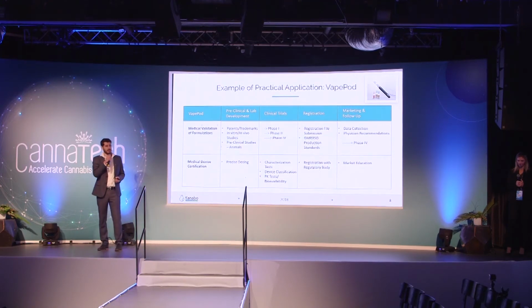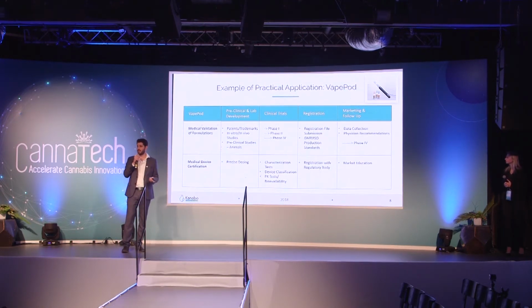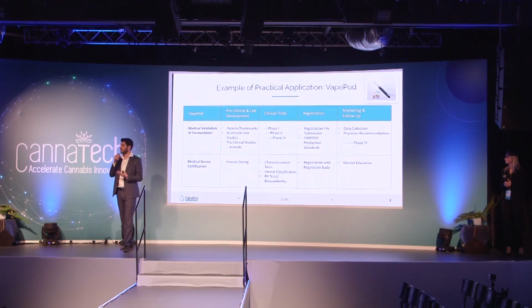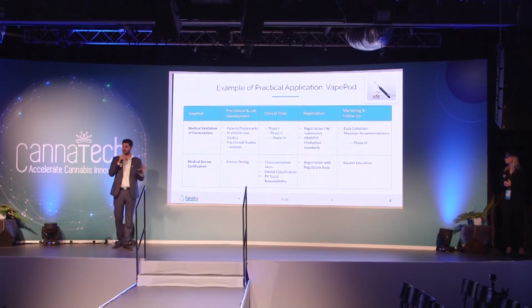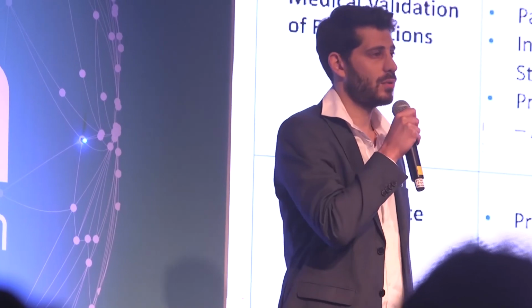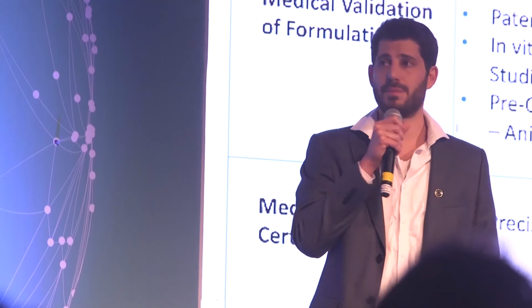Then obviously you need to find a regulator that is on board. That's a challenge in a lot of places. It didn't happen until now in the CE in Europe or in the FDA. But we found a regulator that was happy to find a solution to basically replace smoking of cannabis. And let's remember that the majority of patients are still smoking cannabis as the number one delivery method they're using. So the Israeli regulator said this is a solution we want to see and we're going to support it, but please bring data and show us that it's actually safe and works.